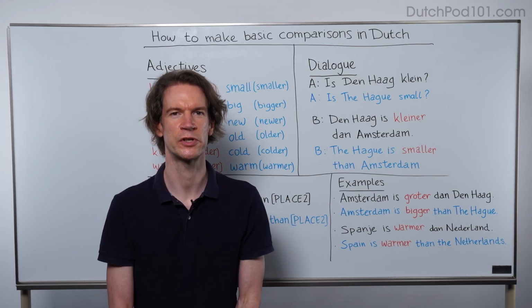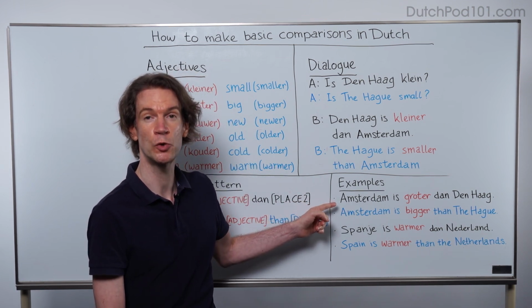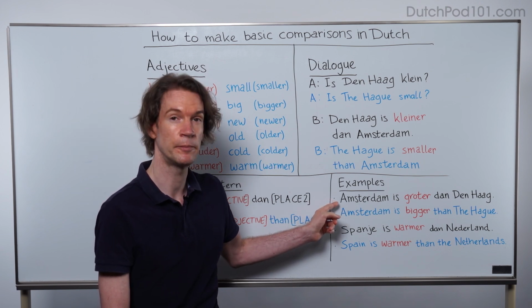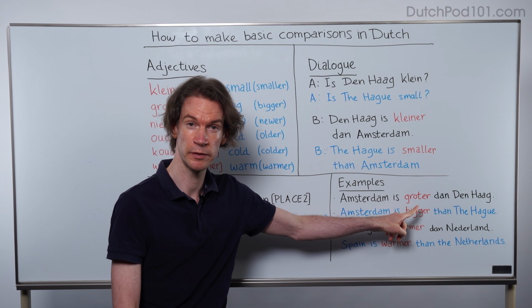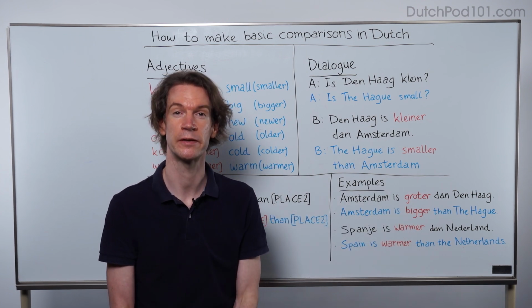Now let's look at some more examples. Amsterdam is groter dan Den Haag. Amsterdam is bigger than The Hague.